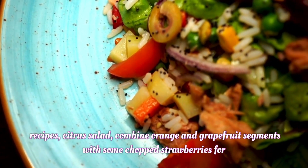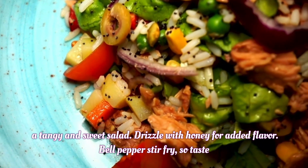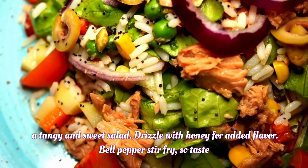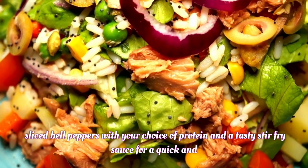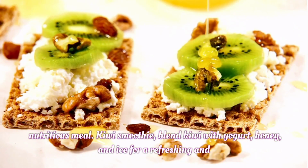Citrus salad. Combine orange and grapefruit segments with some chopped strawberries for a tangy and sweet salad. Drizzle with honey for added flavor. Bell pepper stir-fry. Sauté sliced bell peppers with your choice of protein and a tasty stir-fry sauce for a quick and nutritious meal. Kiwi smoothie.